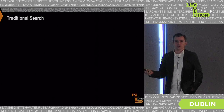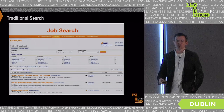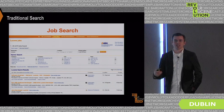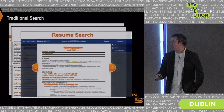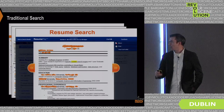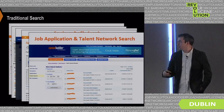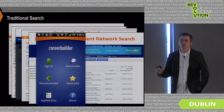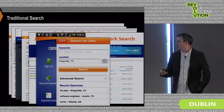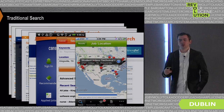Traditional search, which, again, is sort of out of the box with Solr, things you would expect us to be doing. Job search, come to our site, search for jobs. We power our autocomplete capabilities, resume searching, search for companies, search for applications for people who've applied to jobs. Lots of mobile experiences, various other, we've got about 15 different search-based products at CareerBuilder.